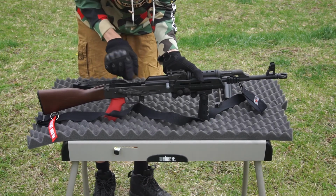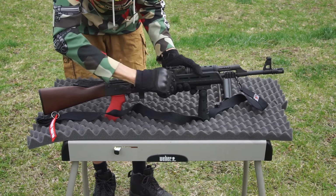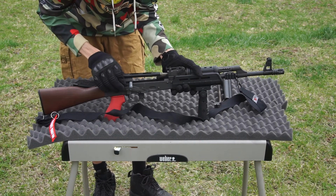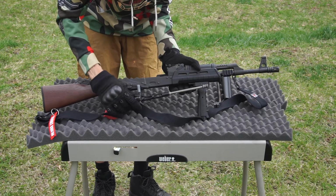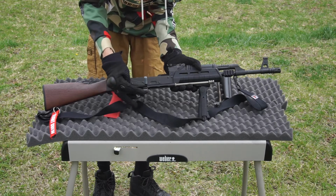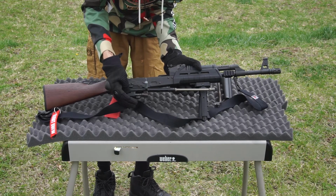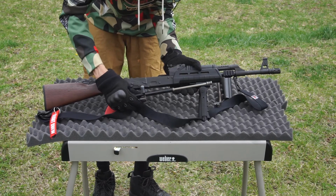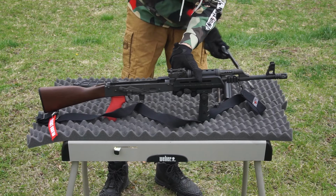Now you make sure that's down. Now we can pull out the BCG, which is the bolt carrier group. Now look at that. So you can see what that looked like. This is where the firing pin is in here. So let's set that off to the side.